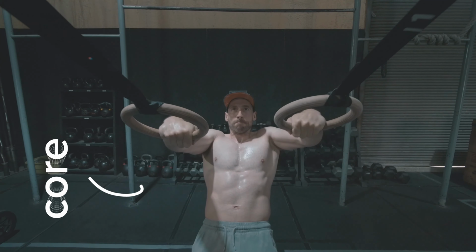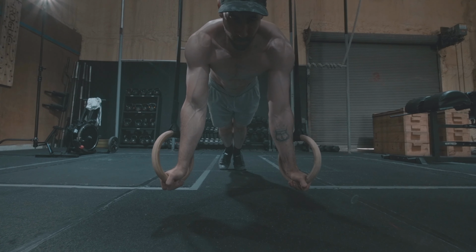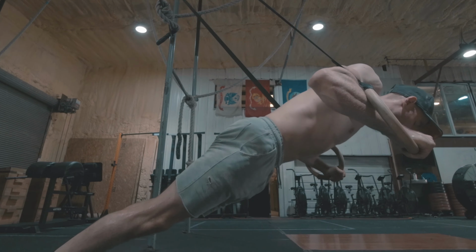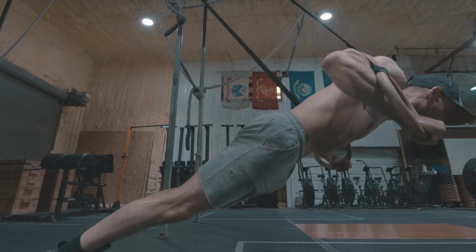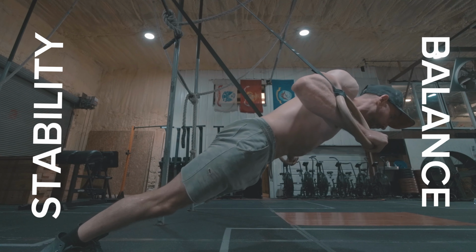By engaging your core, upper body, and stabilizer muscles, rapid ring exercises provide a full body workout that will help you sculpt lean muscles and achieve a toned physique. Not only do rapid rings build incredible strength, but they also enhance your stability and balance.